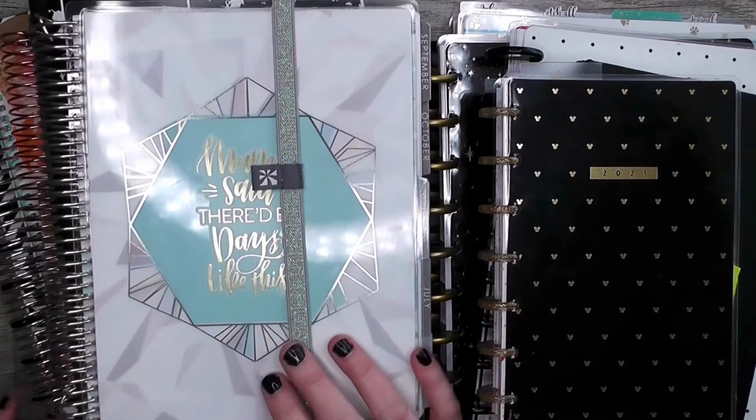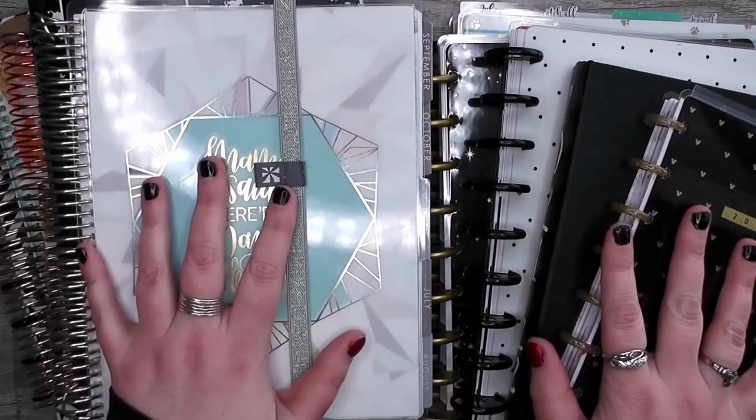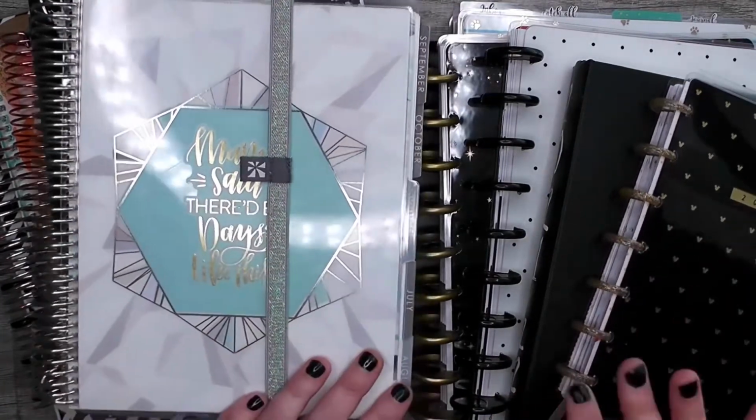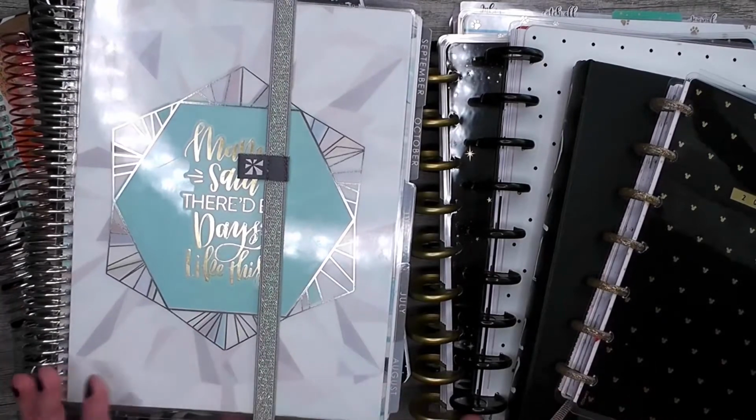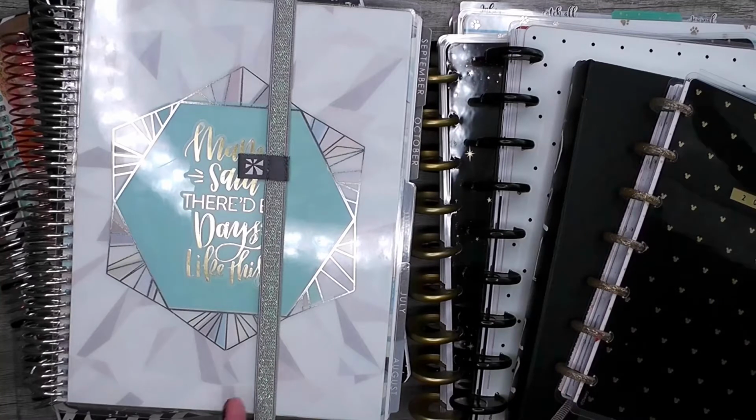I currently have so many planners here that they don't fit in the frame. I had to do 2 stacks. And yeah, so I have 1, 2, 3, 4, 5, 6, 7, 8, 9, 10 planners. Well, technically 1's a notebook. But yeah. Might be a little excessive.